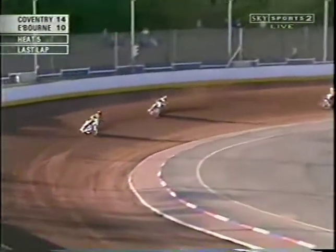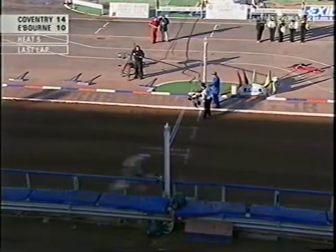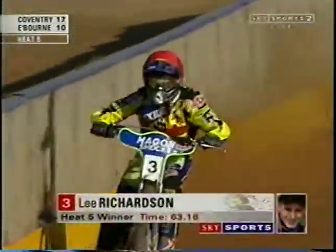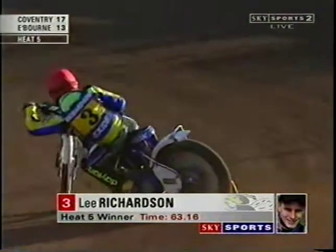Lee Richardson will become the third Coventry heat winner of the night in red here. Lee Richardson ahead of Martin Dugard in second place, his teammate Paul Hurry in third place. That's the split of the points, 3 points apiece, and it's now 17 to Coventry, 13 to Eastbourne with 5 heats gone and 10 to go.